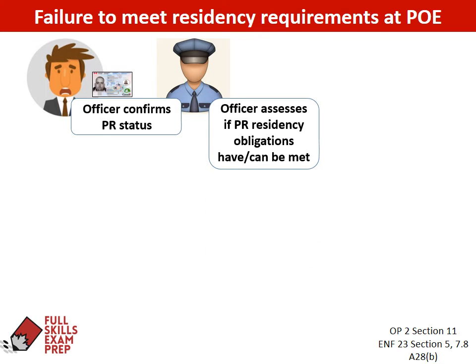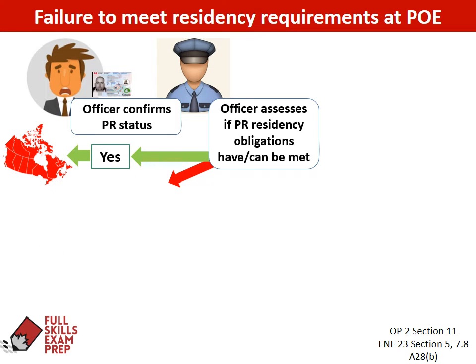All right, the next thing in here is that he or she will assess if the permanent residency obligations, so those 2 years out of 5, have been met already, or if they can be met. So we talked about this right at the beginning of the lesson. Now, of course, you have two options, and that is yes and no. If the residency obligations have been met already, perfect, he'll say welcome home. And if the residency obligations can be met, he will also allow entry into Canada.